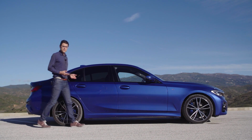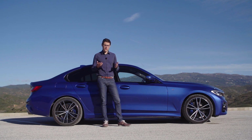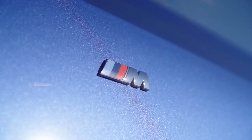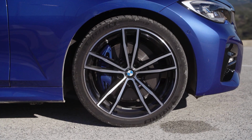4.70 m, 15'4" or 185 inches is the length of this new generation. It's about 8.5 centimeters longer than the predecessor. This one here is the M Sport one with the M badge. You can see it right there. Rims 16, 17, 18, 19. The optional one here with the M design, 2-color scheme.